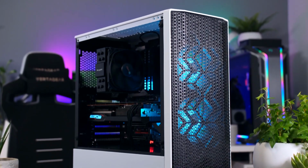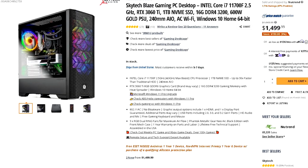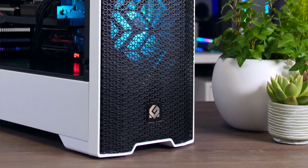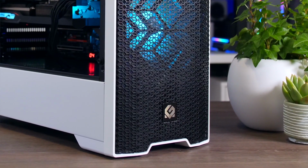So yes, it's true, everything I've said about the airflow and the components is real, and we are talking about the Skytech Blaze 3.0 from Newegg. I think that you can get it on Amazon as well, but it's a little bit more expensive, and that's why I'm going to review the one from Newegg.